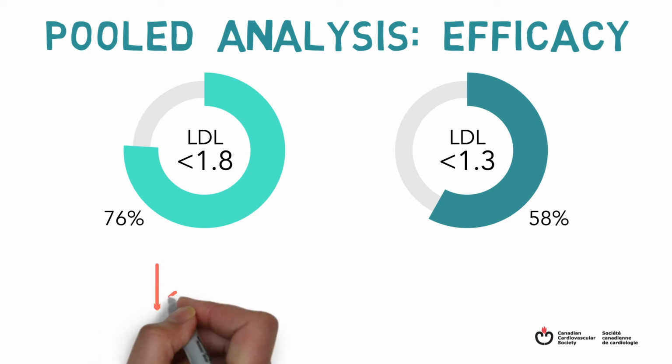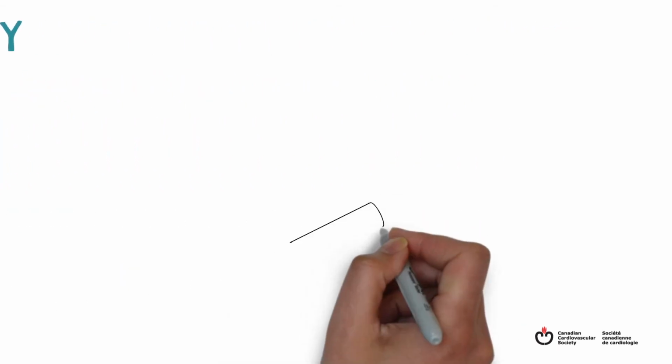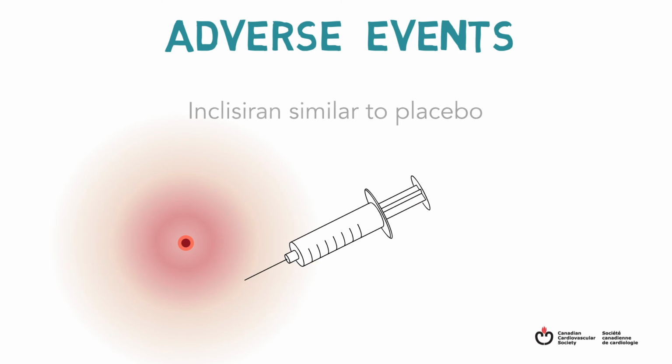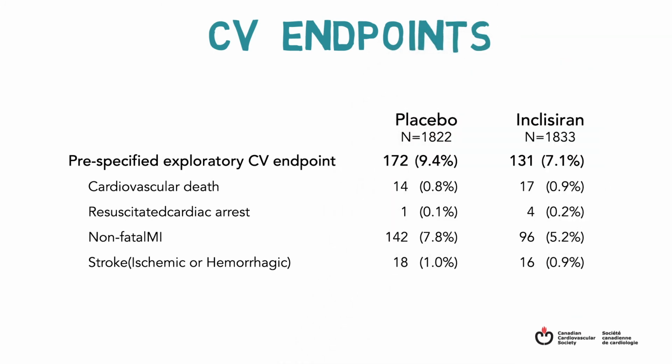Inclisiran also significantly reduced PCSK9 levels, total cholesterol, non-HDL, ApoB, and Lp(a). Other than injection site reactions, there was no significant difference in terms of adverse events or safety events between patients who received inclisiran versus placebo. Pre-specified exploratory cardiovascular endpoints appear to occur less in the inclisiran group.